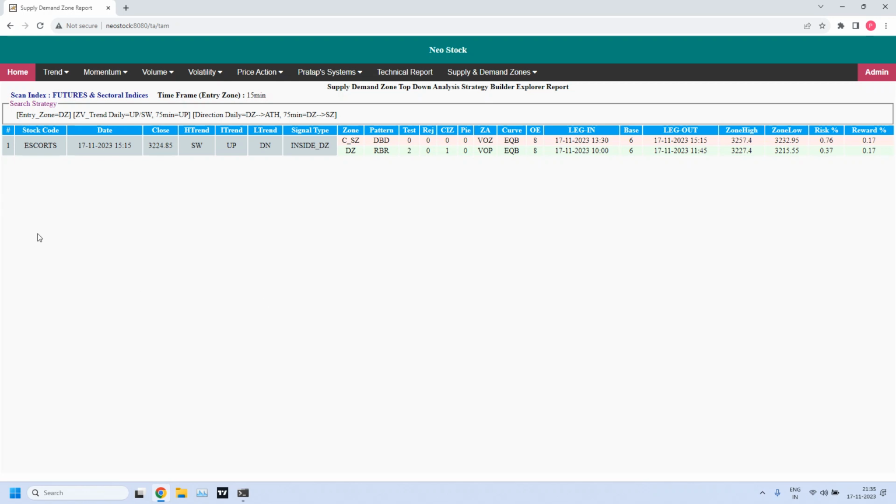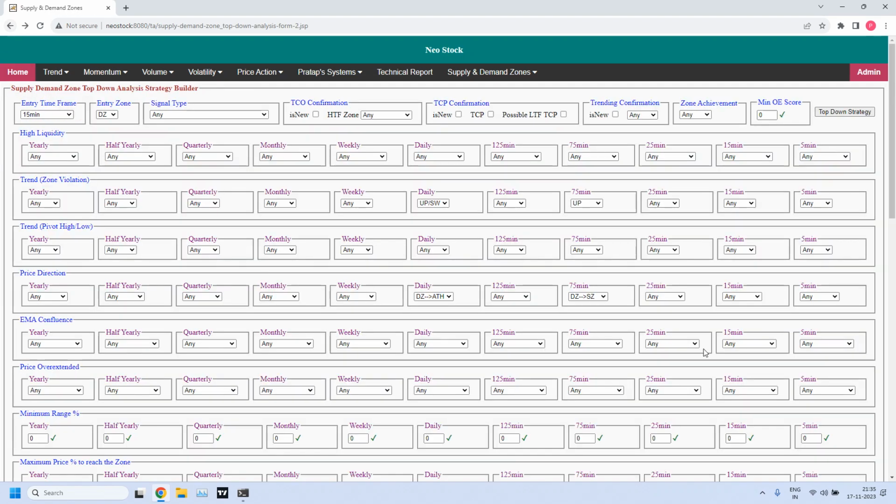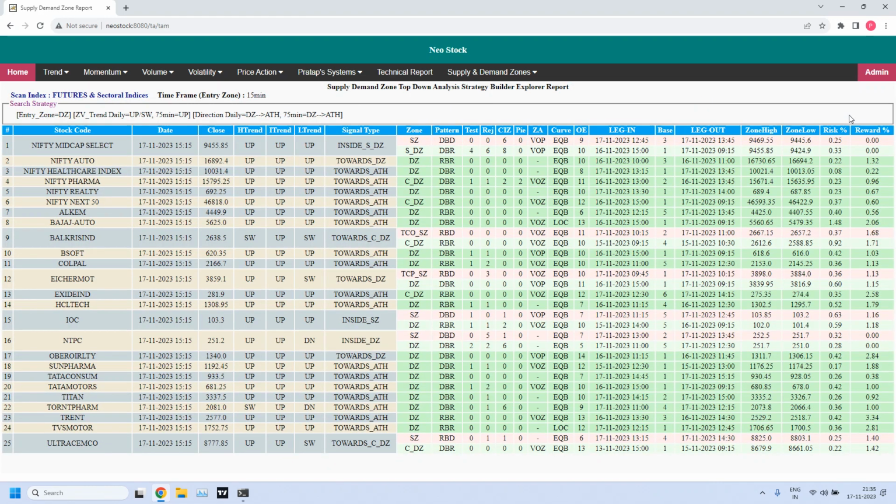So let's go back. Let us generate the third condition. What is the third condition for 75 minutes time frame? Demand zone to ATH. So total 25 stocks are filtered for this condition.